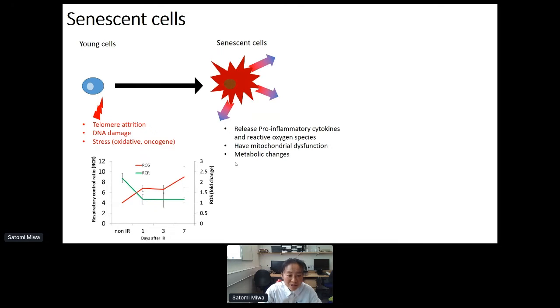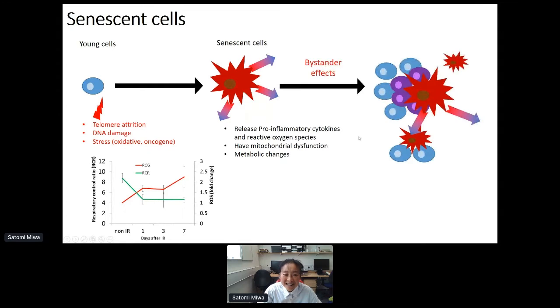We looked at mitochondrial function during the development of damage-induced senescence. As you can see, the green line is the respiratory control ratio, which is mitochondrial coupling, and it deteriorates quite fast after damage, whereas ROS production goes up more gradually with time. The problem with senescent cells is that, because of these secretory factors, they can influence surrounding cells to become senescent. It's called the bystander effect, and the senescent cells spread.